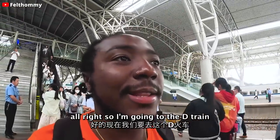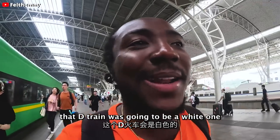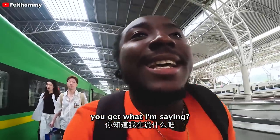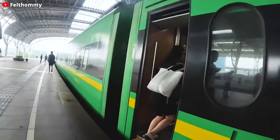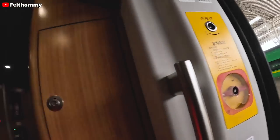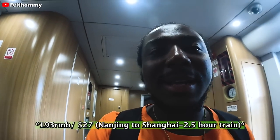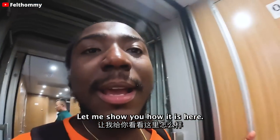Alright, so I'm going to the D train, and I thought the D train was going to be a white one, but today the D train is looking green. You get what I'm saying, guys? Let's make sure we are on, man. To the D train. I booked the second sleeper, and this is my first time booking that. So guys, come along, let me show you how it is here.